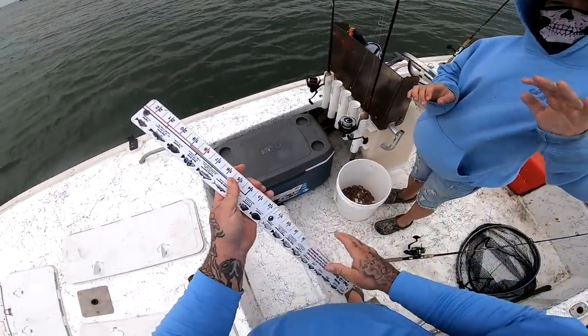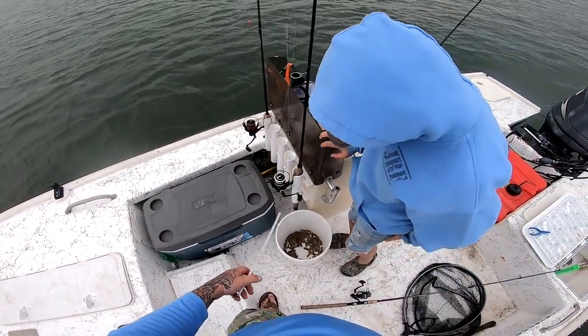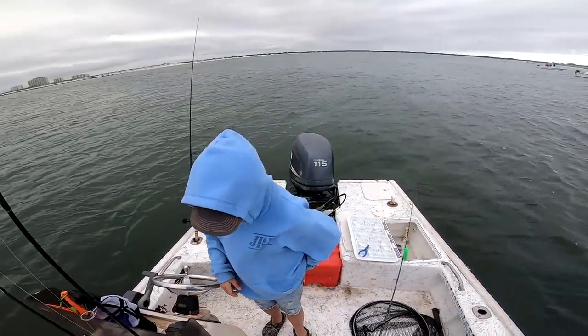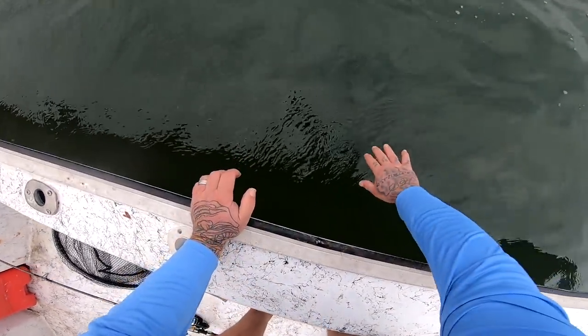Catching some fish today, kids. All right, we got a jetty slam. We got a snook, a black drum, and a sheepshead. So if we can get a redfish, we'll be grand slamming it.